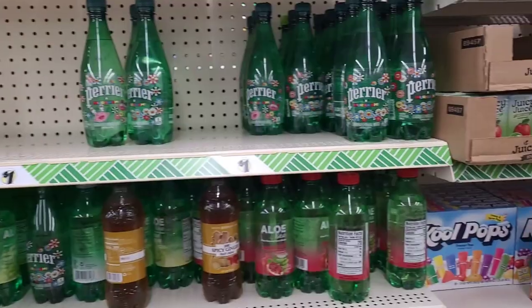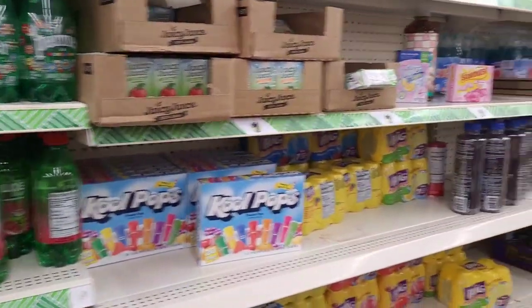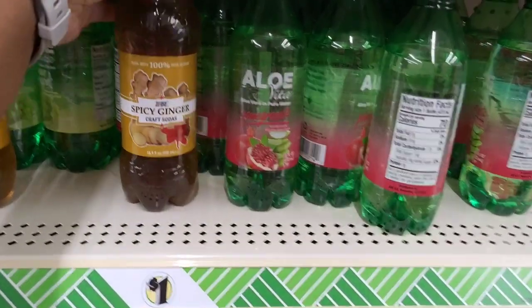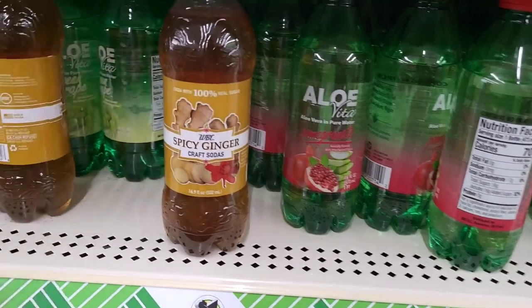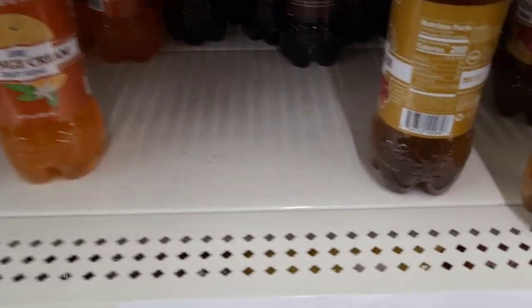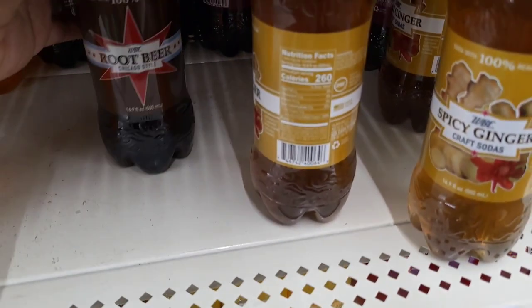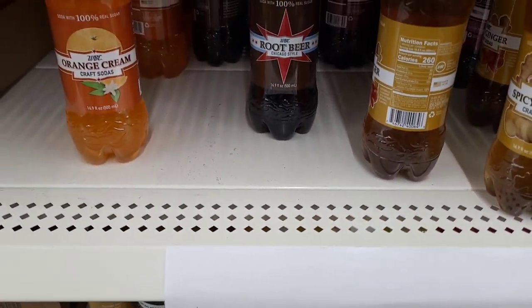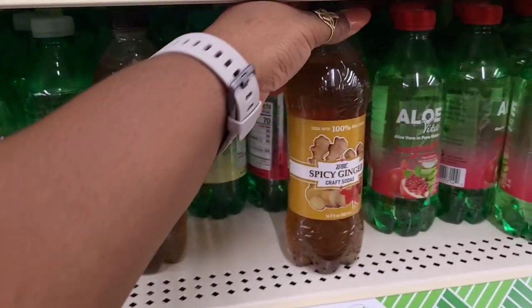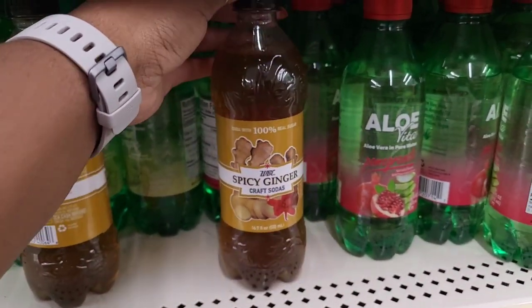Alright, let's move on. So we're over here with some of the juices and energy drinks. I see this spicy ginger craft soda. Then they also have orange cream and root beer. Y'all let me know if you've tried the spicy ginger. I'm not even going to.